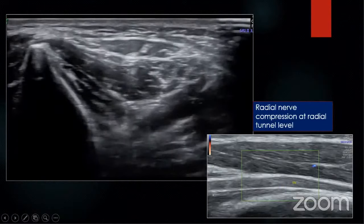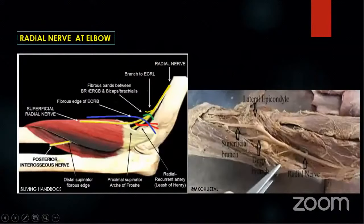Then, entering the elbow in front of the lateral epicondyle, the radial nerve divides into the superficial radial nerve, the sensory branch, and the deep motor branch that continues between the two heads of supinator as the posterior interosseous nerve. While passing between the two heads of supinator, it has to pass through a ligamentous arcade, which is known as the arcade of Frohse or ligament of Frohse. There it can get compressed.